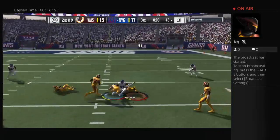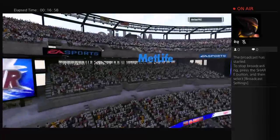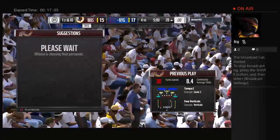Over the middle here to Donnell. And he's brought down after a good game. Back now here at MetLife Stadium. It's been a good one so far. Just a 2-point game here as we get set for quarter number 4.